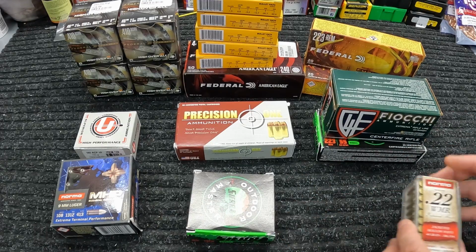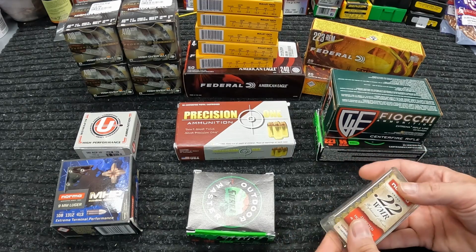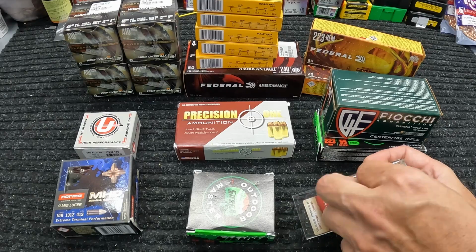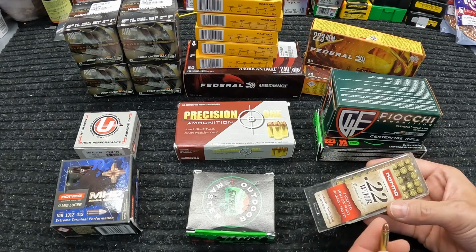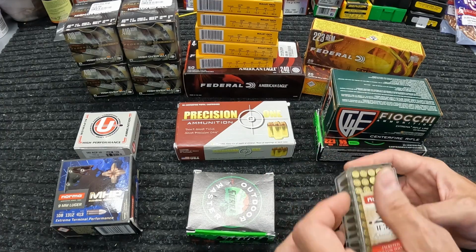And then the last thing he sent was actually a box of 22 mag. It's the Norma 22 mag 40 grain jacketed hollow point. I actually do have about a half a box of these, so funny enough, it's the one I have the least of, and my local shop doesn't have any of these. So jacketed hollow point there.